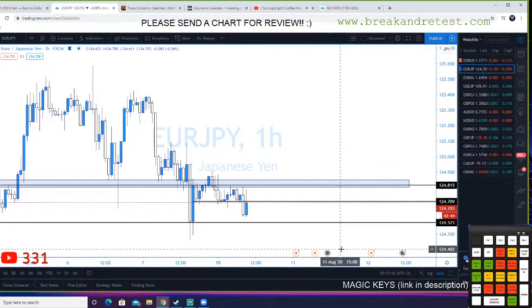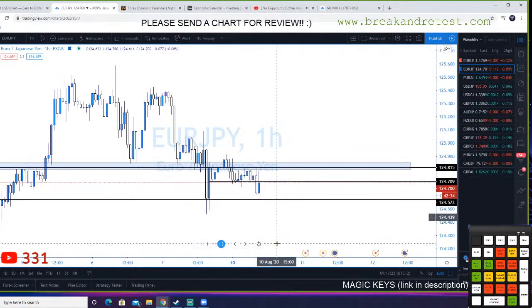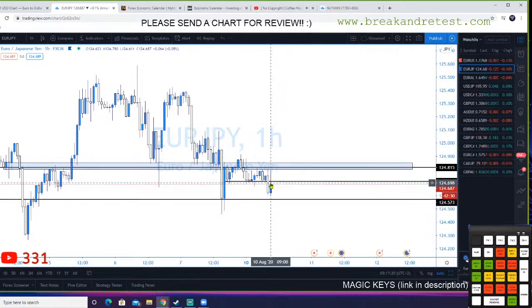So what I'm gonna do here is, if this candle manages to close below, then the next one should continue down. That's what I think. It might even continue all the way down from this candle, but entering now would be a bit risky. But I think the same thing is happening like it happened with GJ on Friday.